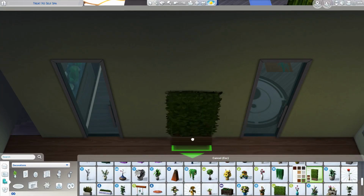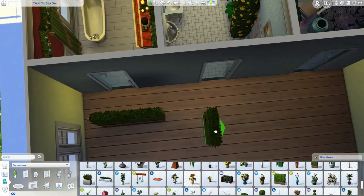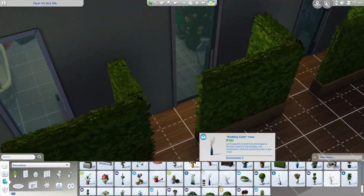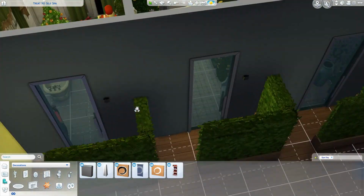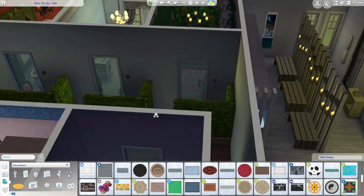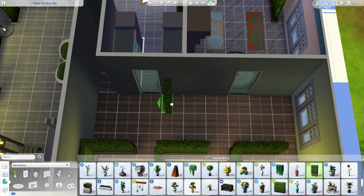Then I was like, okay, I'm still really bugged by the fact that I can see straight in. While I was scrolling around looking for other plants, I came across the hedge things from Perfect Patio. I think it's Perfect Patio. I created almost little cabanas inside in front of each of the doors, so you can't really see in. If you're straining to see in, you'll probably still see something. If that's your thing, go right ahead. But it will help shield the casual passerby from getting a glimpse of something they don't want to see.